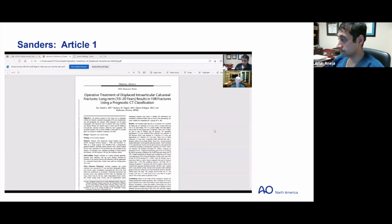Great. Although you excluded them from this study, can you tell us your preferred treatment modality for open calc fractures and extraarticular tongue-type fractures? So there have been many papers on that, and we had a paper on that as well. I don't think I do anything differently.